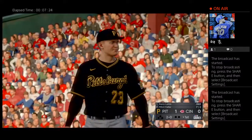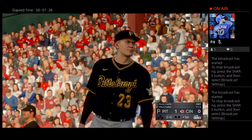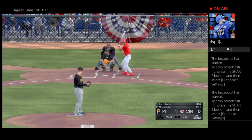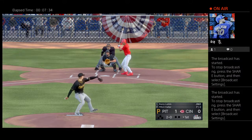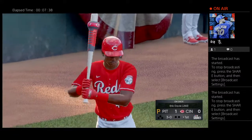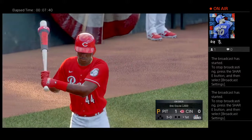That's a good take on a fastball out of the zone. Hey, I get it. He's looking for a ball to drive, but that ball was a little bit too far up in the zone. That's one you normally pop right up. Now the 2-0. Too tight with that one. 3-0. Eric Davis will be next.